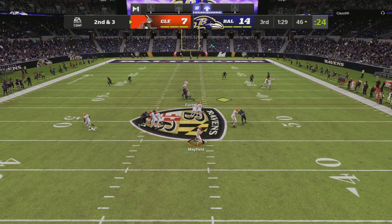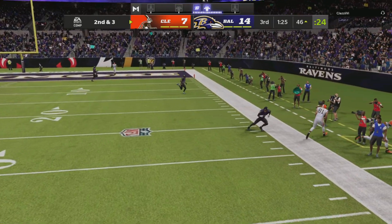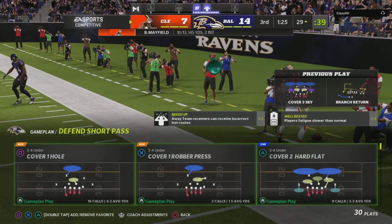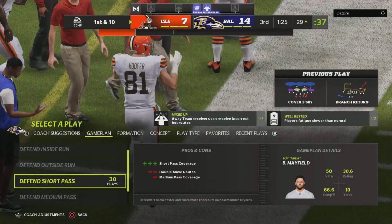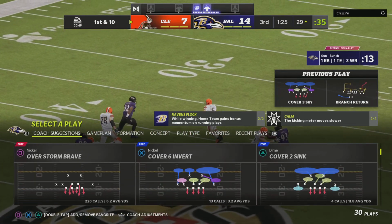Throwing on 2nd and 3. Mayfield. It's caught by Hooper. And he is out of bounds, but not before he's inside the 30. The Browns passing game finding its stride. They've got another 1st down.